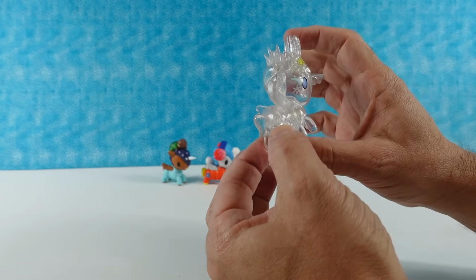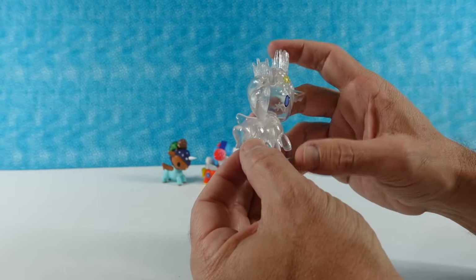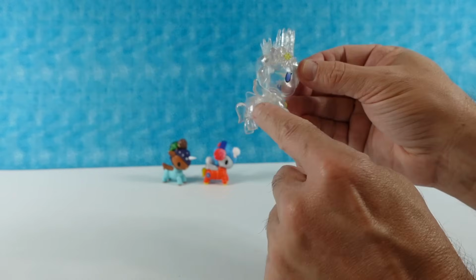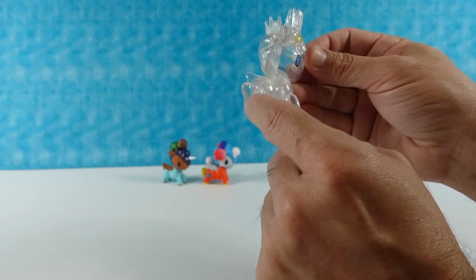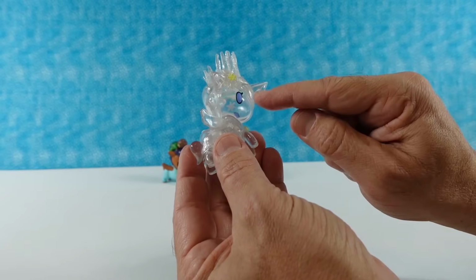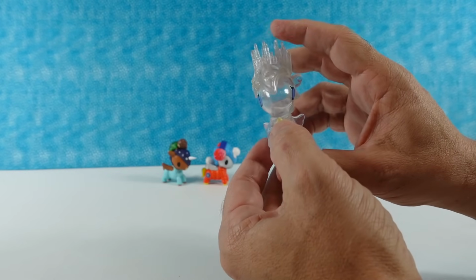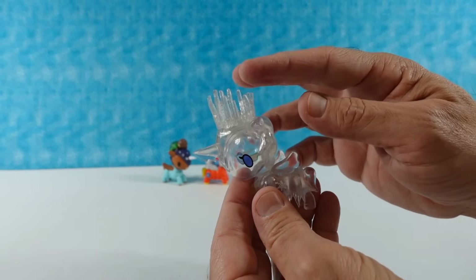Ice Queen is totally clear, except for the decorations. So all over, it's just totally clear. We have like this blanket or like this just sheet of ice covering the body with icicles dripping all down underneath. We have some snowflakes printed on it. Eyes are nice bright blue. We have a little necklace with a yellow gemstone. I like the icicles forming on the horn and this big crown of ice.